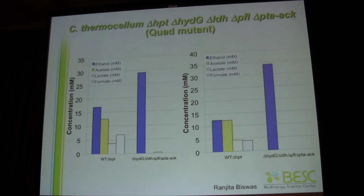When we grow these strains on, on the first side, cellobiose, a model soluble substrate, we see that metabolism shifts dramatically from a mixed acid fermentation to primarily ethanol as a primary fermentation product. But this is still only about 50% theoretical yield, similar to what Mascoma saw in the evolved strain. This also holds true on model cellulose substrates. This is Sigmacell here, where we see a little over half of the carbon going to ethanol production.